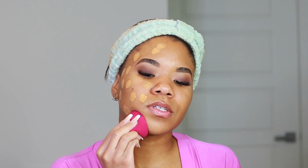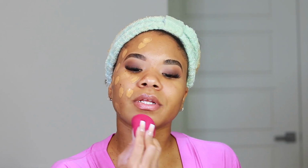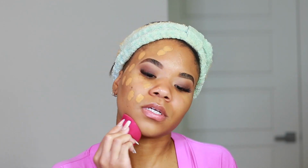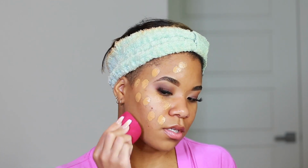So y'all know I always use the e.l.f. sponges. These are pretty much the best sponges to me on the market. I don't buy a beauty blender anymore because they're $20 and these are $5 and these are bomb.